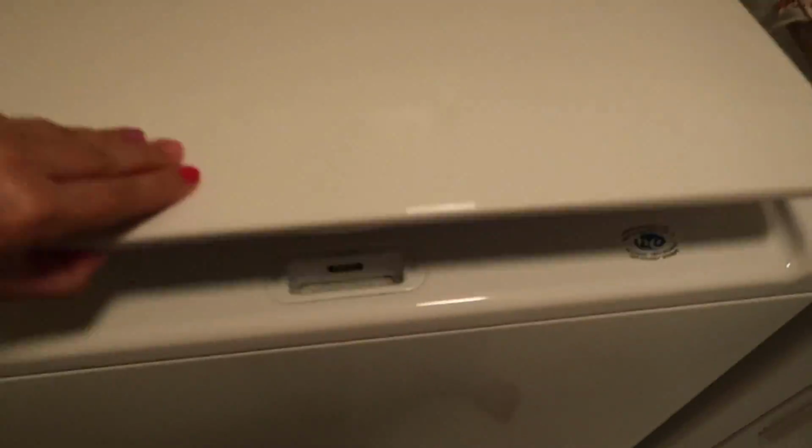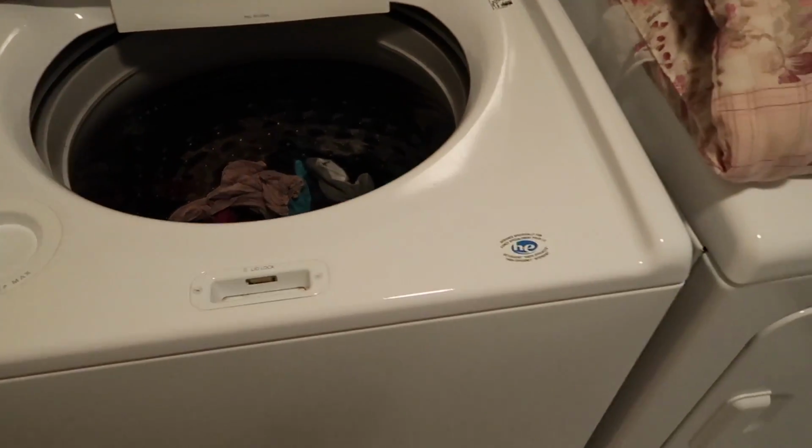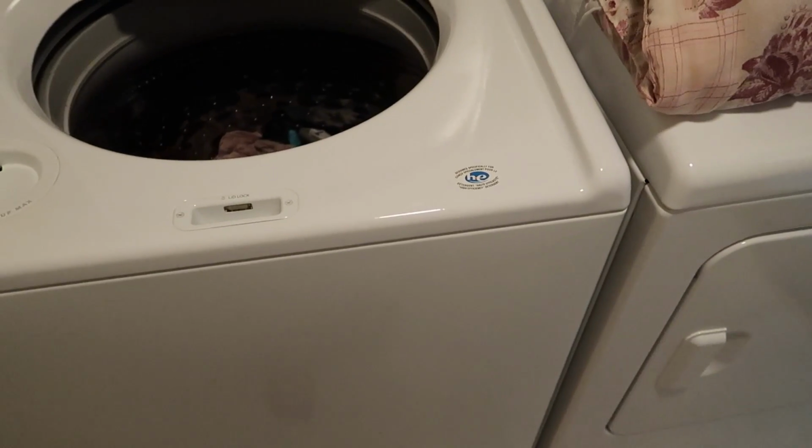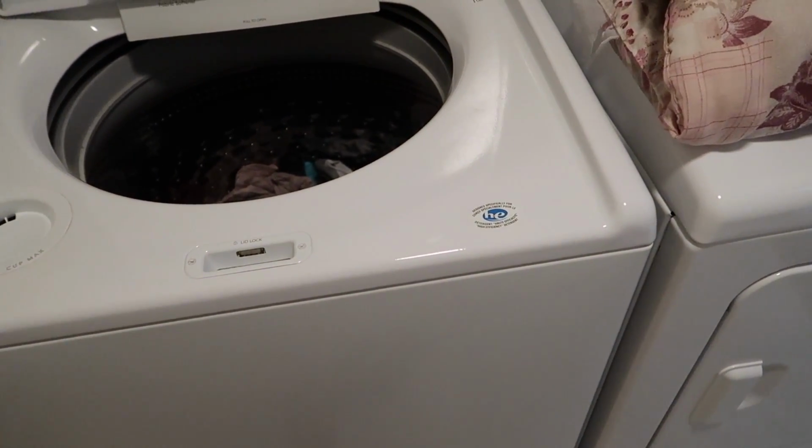So I started doing my laundry. I only had one load, so that's done. I'm gonna get that into the dryer, and then I'm gonna start packing, or at least I'm gonna start gathering up all of our clothes and stuff.